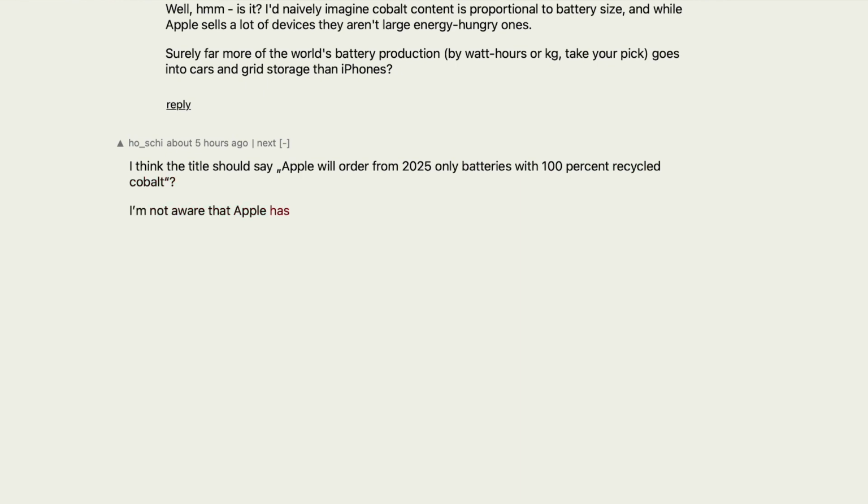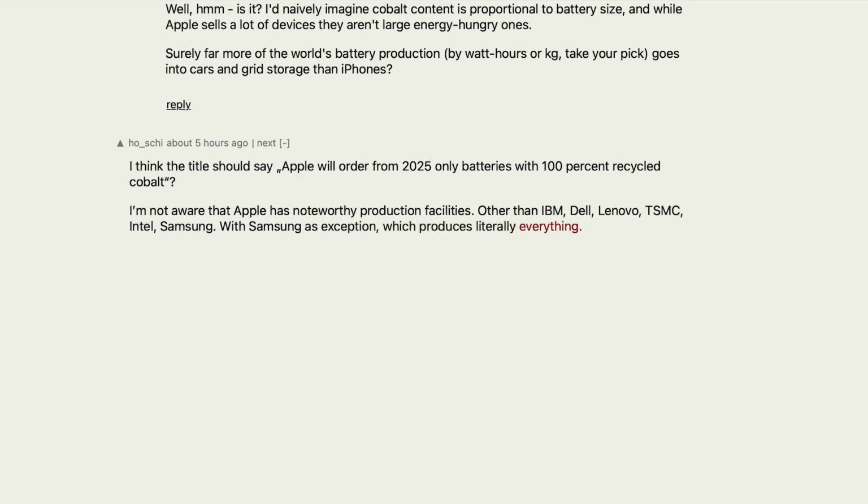I'm not aware that Apple has noteworthy production facilities, other than Eden, Dell, Lenovo, TSMC, Intel, Samsung. With Samsung as exception, which produces literally everything. Well, title doesn't say make, says use.